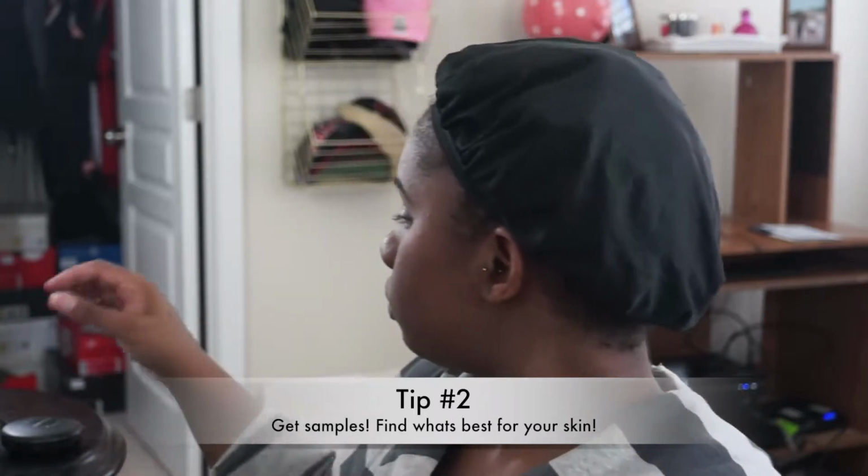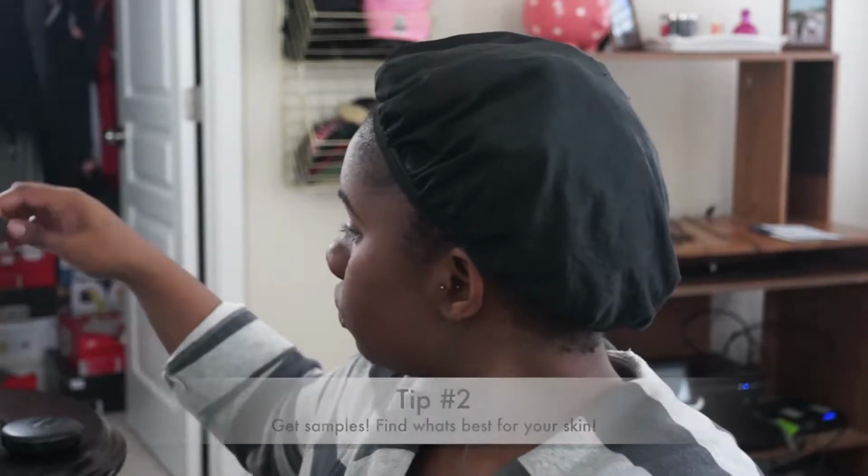So guys, I guess we can say that tip number two is finding out what foundation works for you. There's so many YouTubers and so many bloggers that say this is the best foundation, it lasts for this amount of time, and it doesn't even work. Okay, so figure out what's best for you. Go to Sephora, get you a sample, and find out what you like, okay?